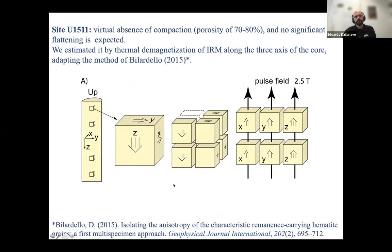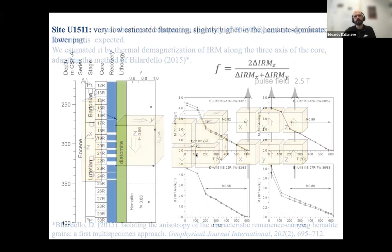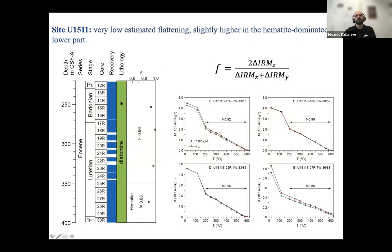For site 1511, where we used only thermal demagnetization, we applied a different method. The material is not enough, so I took a cube and modified a method used by Dario Bilardello, published in 2015. Each cube has been cut into 8 smaller cubes, and then oriented in a way that I apply a pulse field and then demagnetize thermally the samples and calculate the tensor in a very similar way. In these sediments, the porosity is very high, more than 80%, 70-80%, so there's really no inclination flattening expected. There was some calculated, very little, and it was a bit higher in the lower part, but also the thermal demagnetization diagram tells us that there is hematite.